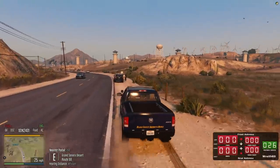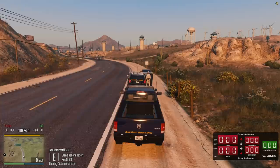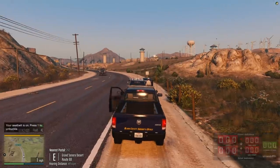Received. God, I do like these. The back seat in the Ram looks so detailed on those headrests. Yeah, they look really good. Crazy. All right, let's see what we got here.